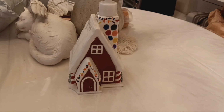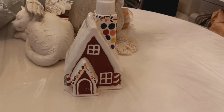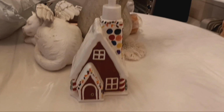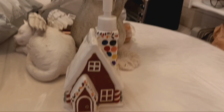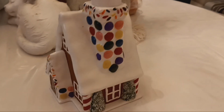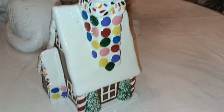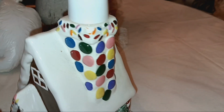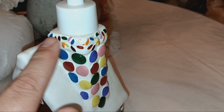Because I love gingerbread houses. I've seen many different soap dispensers of a gingerbread house, none of them compared to this one right here. I absolutely love it. Let me turn on the flash so that you guys really get to see the color. Is this not a scream? Look at the icing on the chimney with sprinkles.